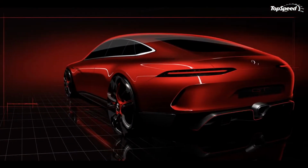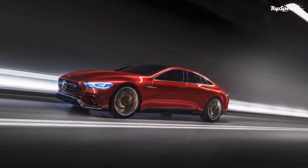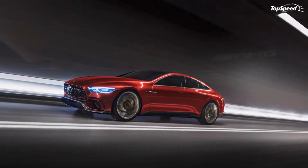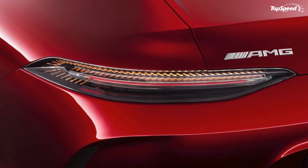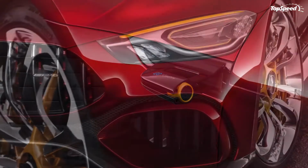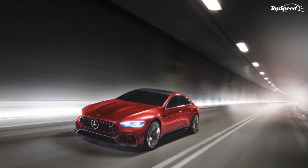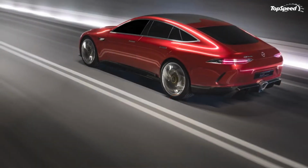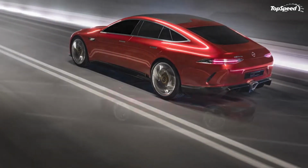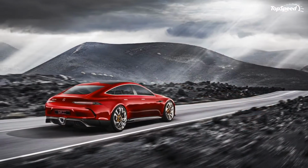Take good note of the concept's curvaceous, swooping body because according to AMG, this particular design of the concept is actually a preview of what the series production model is going to look like when it arrives in the market. Continuing with the understandable trend of using as many design nods from the GT as it can, the four-door concept also features similar thin headlights as its coupe counterpart, not to mention the trademark Panamericana grille with the shutters and the red paint on its sides.